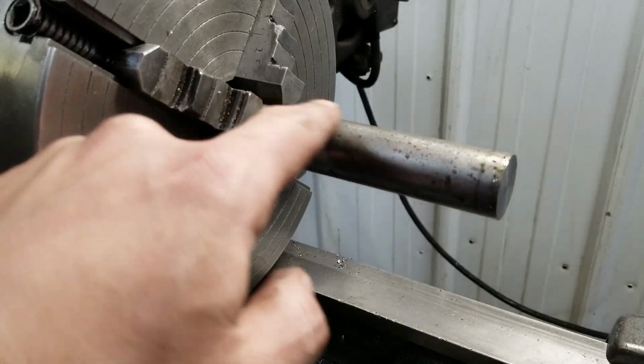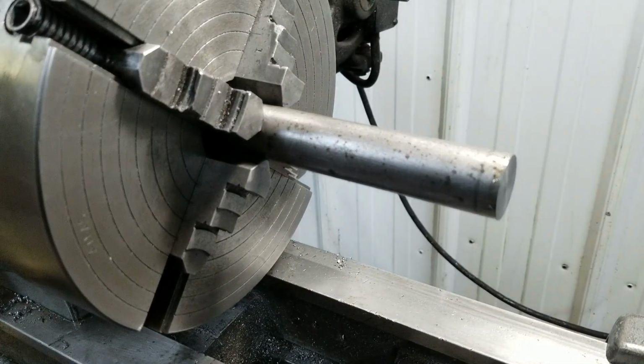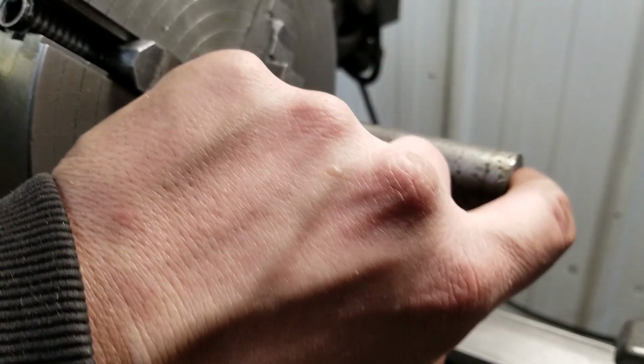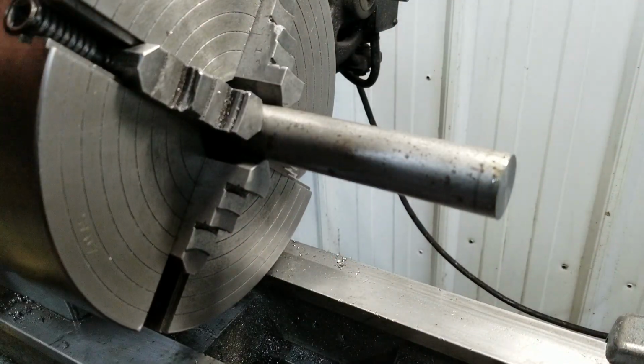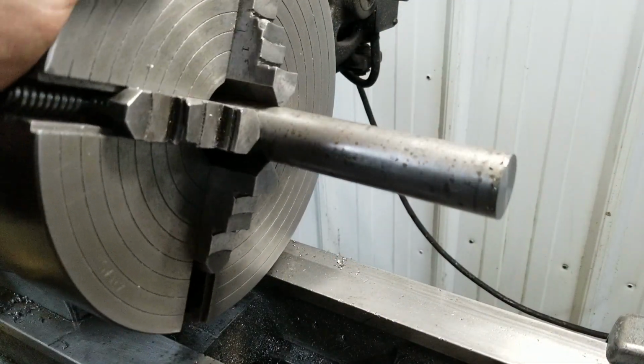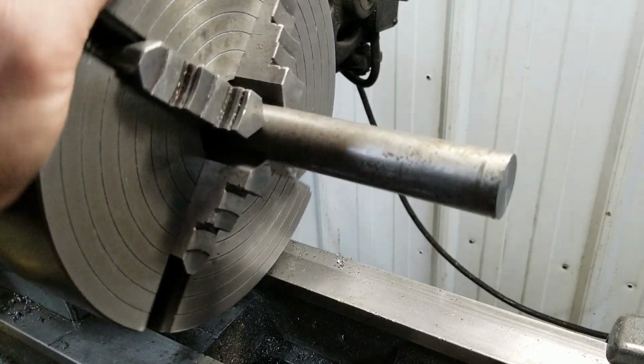I could not straighten that out for the life of me. And facing something off long like this was just impossible because it was all over the place. No matter which way you banged it, it would just be stuck in one direction, out by a mile.